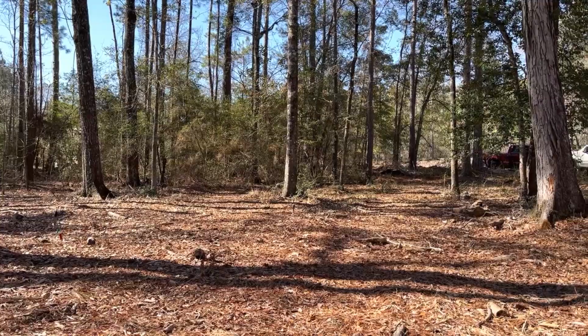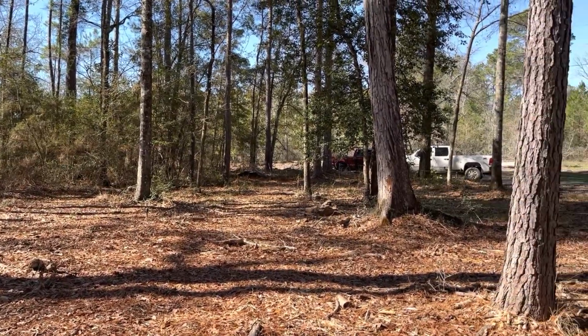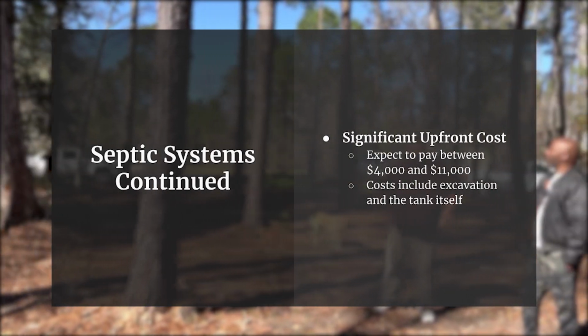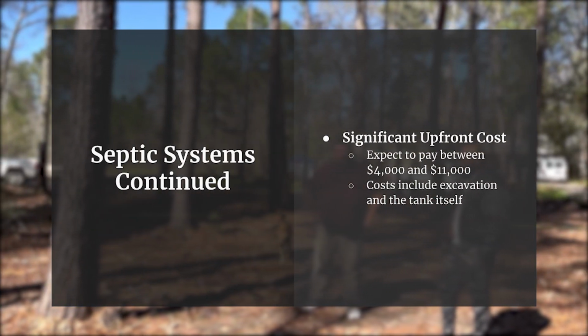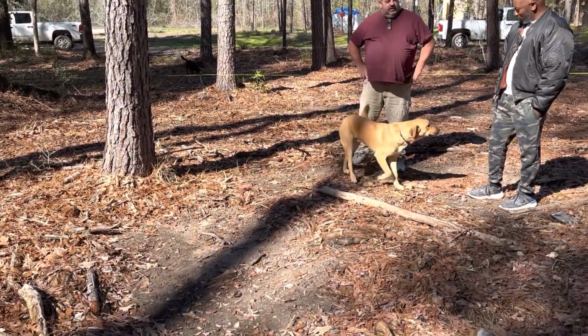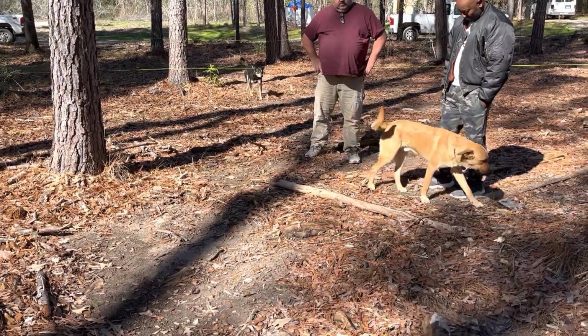However, it's not all sunshine and rainbows. The cost of installing a septic system can vary depending on factors such as size and local regulations. Generally, the expenses involved include excavation, the tank, the drain field installation, plumbing connections, permits, and inspections.